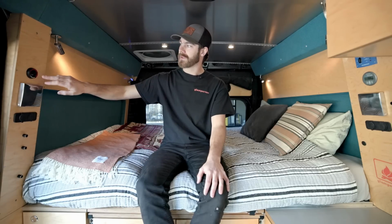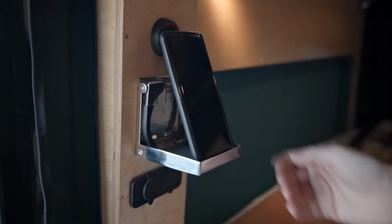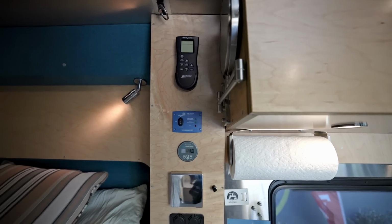And then kind of looking over here, this is the Webasto heater. So it runs off the gas tank, really efficient and just keeps it really comfortable in here. And then right here, we have a cup holder. There's also outlets right below it. That's the case on both sides, also in the back as well.